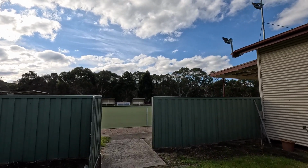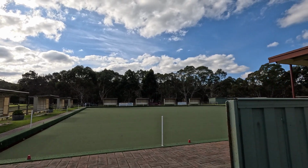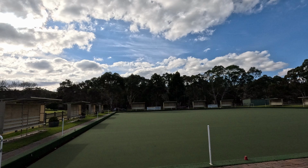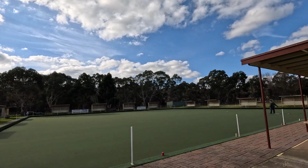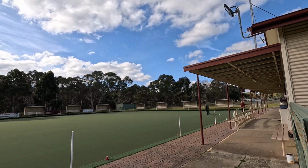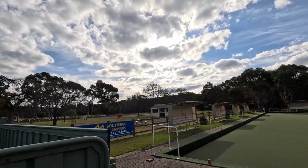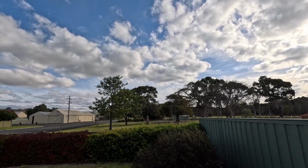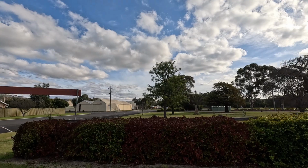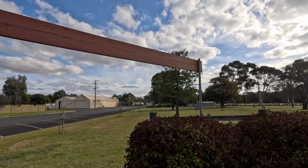I have driven just a few metres, really, down off the high street and come to this beautiful little area that is the bowling club. I thought I would just take some footage of that. It's absolutely beautiful. Really lovely bowling club. And as bowling clubs usually do, they have lovely gardens or well-kept, well-maintained lawns and things anyway.